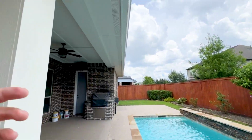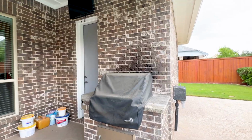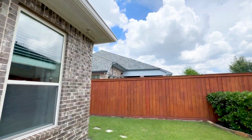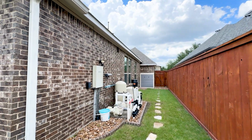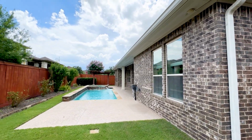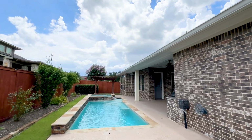But very nice, still covered patio. They have the TV and your grill here. Just coming around checking this out, and then we'll go over pricing here in a second. And then this side is just all your pool equipment right here. So I mean, this house kind of has everything you need, right? But now let's go over the price.